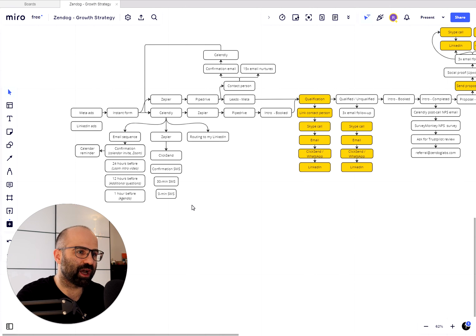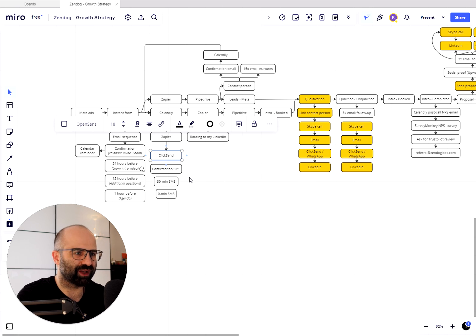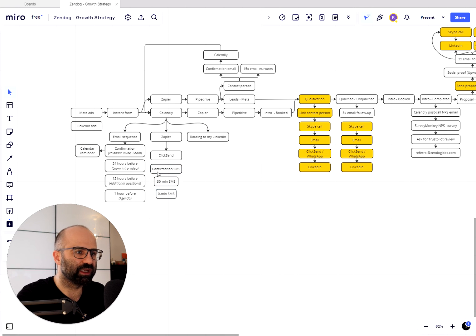At the same time, I also set up Zapier to push a task to Clicksend, which is essentially a tool you can use to send text messages, as well as other types of messages to leads, and they would automatically get 3 different types of text messages from me. 1 to confirm the meeting, 1 30 minutes before the meeting to remind them, and then at 0 to send them the Zoom link. So Clicksend was above average effective in terms of reaching people.